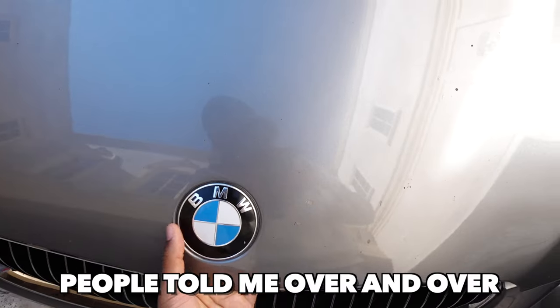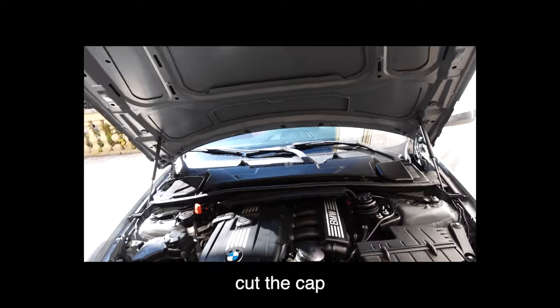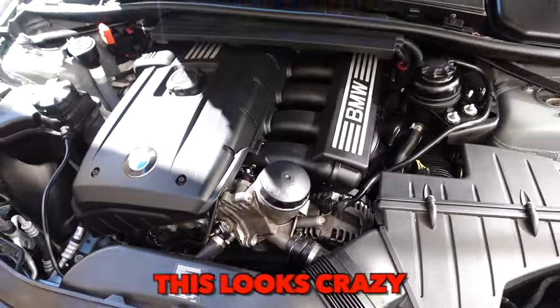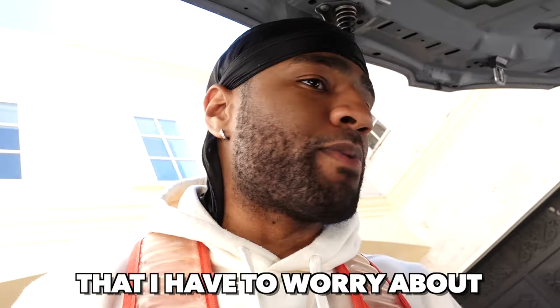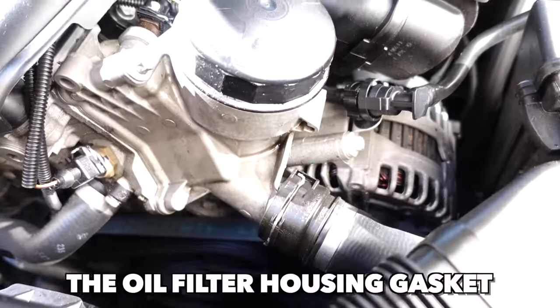People told me over and over again, don't get a BMW, it's so unreliable. They're not unreliable, they're great cars, but they do have certain things that do go wrong with them. For those who don't know about cars, y'all probably looking at this like, this is crazy. I kind of know a little bit and I'm learning, that's why I got this car. But there are some things I have to worry about, pay attention to, and fix. One of them being the oil filter housing gasket.